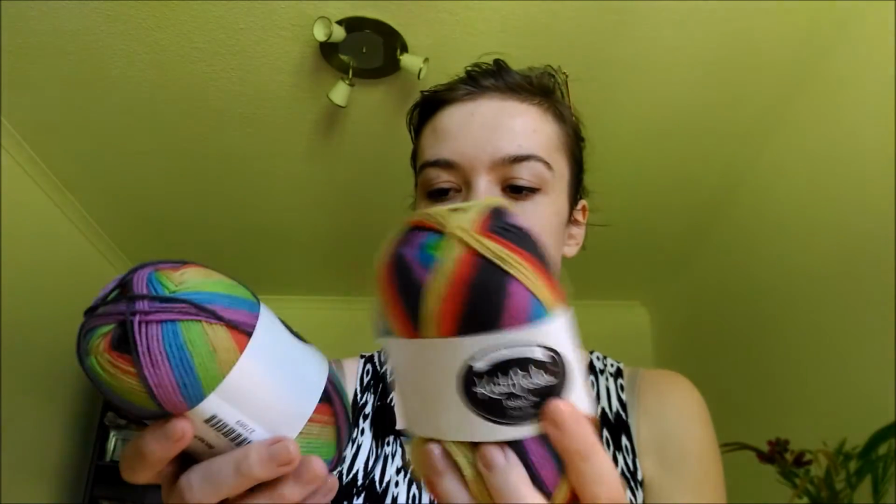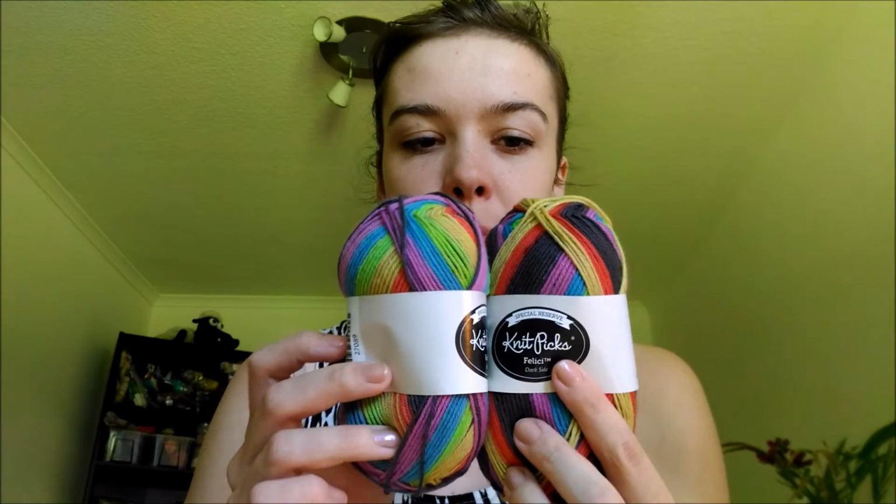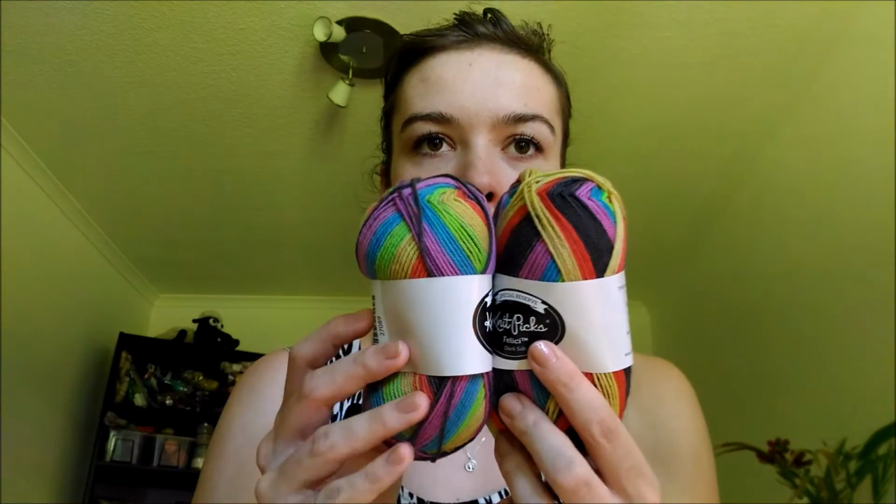And then she also surprised me and gave me 2 skeins, or 2 balls, of the Dark Side as well. And these ones look quite different, but I think it's just because they have really, really long color runs. This is definitely the same colorway, so these are going to be really, really interesting to knit up as well.